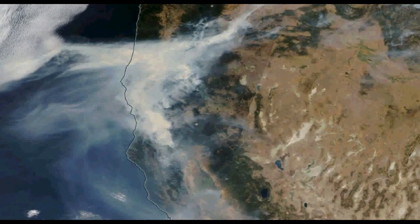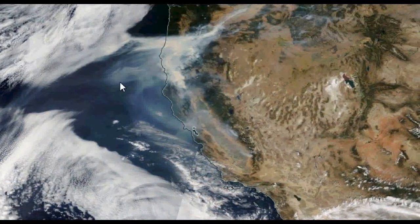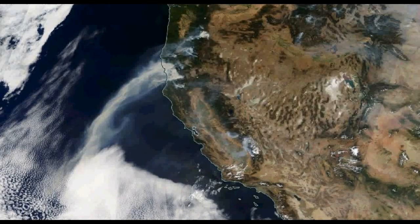So we have these huge fires burning in Northern California right now, and some burning in Southern California. And the reason why, let's zoom out here, the reason why these huge fires are burning is because it's hot and it's very dry. And I mean, it's hot. Let's go back to yesterday, and you can see how far the smoke plume is actually going from these fires out over the ocean. Insane, insane stuff going on over here.